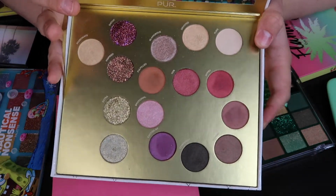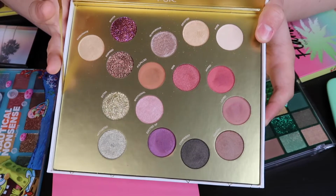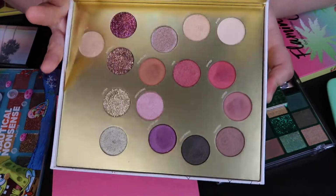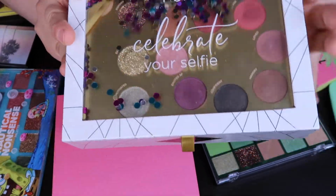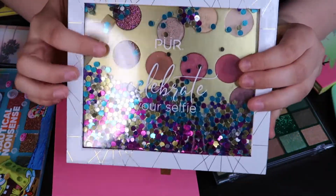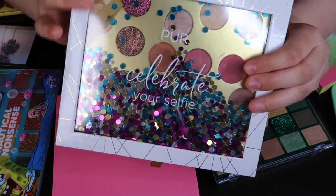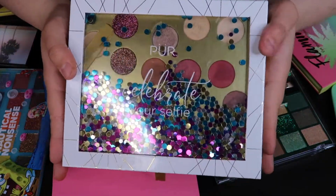These pressed glitters are amazing. I can't say that for every pressed glitter that I have in my collection, but these ones are some of my favorite pressed glitters to have and to use, and that's actually why I keep this palette, is for the pressed glitters. I do enjoy the whole palette, but without the pressed glitters, I would have probably decluttered this.